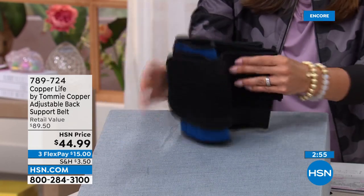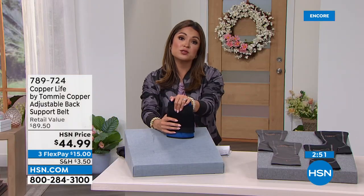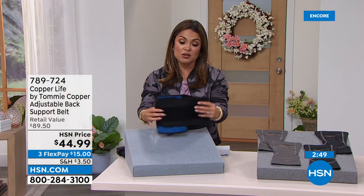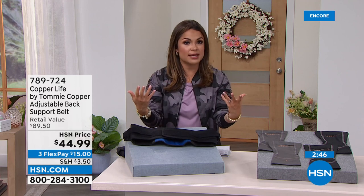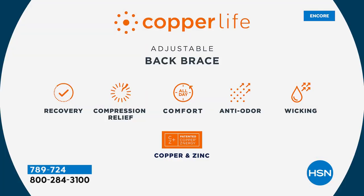The whole thing you can fold up so it's easy to travel with if you need to. And then it's infused with that copper and zinc technology. So anti-odor, it's moisture wicking. I just love that you get strong support, but it's not this big, bulky, heavy, hot thing that you have to wear and that you feel like you're immobile when you wear it. The whole point is for it to help you move, right?